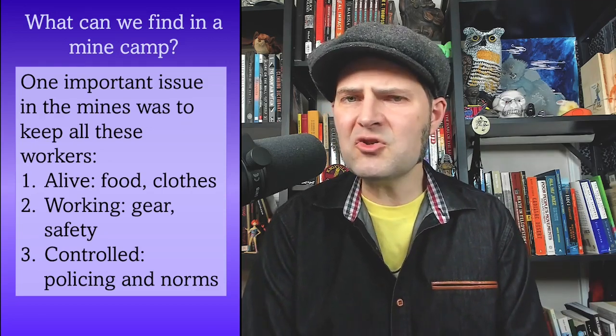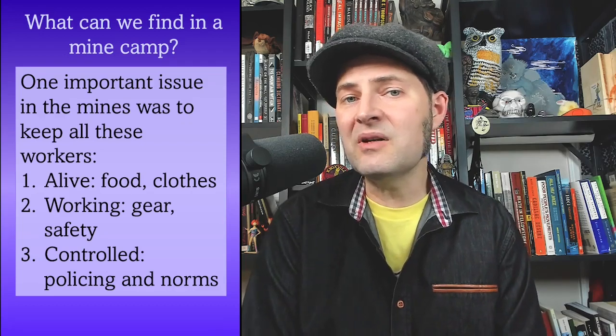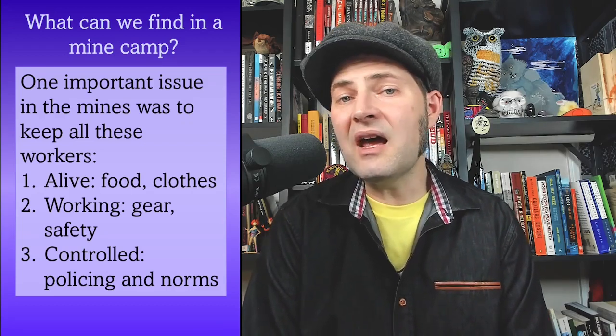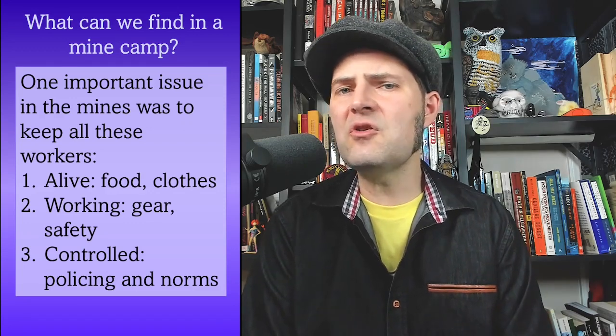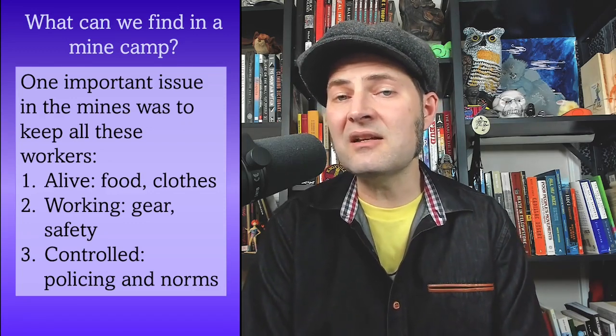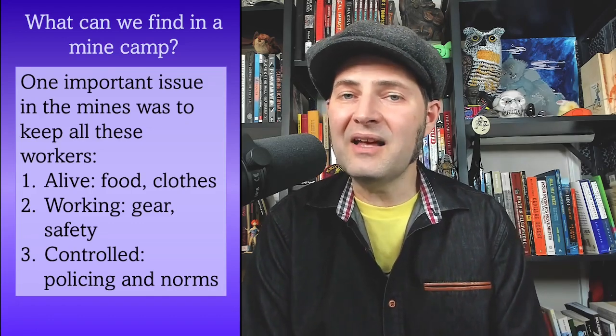And also to be able to control it, because they really couldn't depend on, say, the downtown police to help. They were in the middle of nowhere. As such, they would need to hire their own police, private security forces. And they'd also need to have certain norms and expectations and understandings so that coal miners knew they couldn't get away with a lot of stuff.